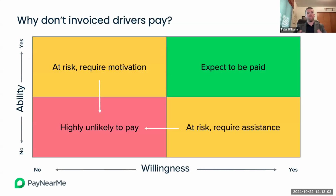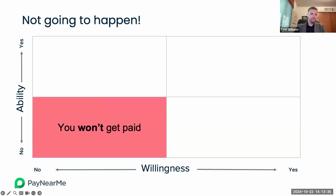You might be asking yourself, well, why don't these invoice drivers pay? And it really comes down to either their willingness to pay or their ability to pay. We know that there's the drivers that are just not likely going to pay. These are your toll evaders, the ones that are doing everything possible to not have to pay that. So what are we doing with the ones that have the ability to pay, but maybe they're not motivated, or the ones that would pay if they could pay? We need to focus on them to ensure that we're maximizing our revenue.